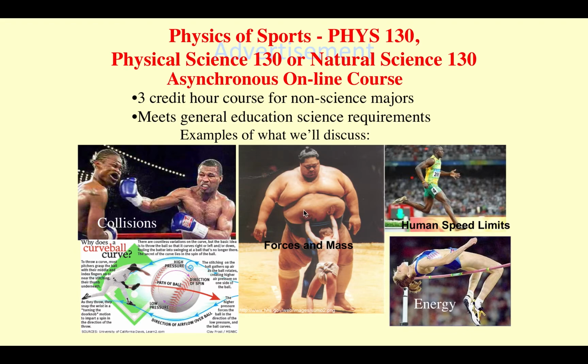We'll look at forces and mass, collisions, why a curveball curves, energy, and we'll also be looking at this, called the Fosbury flop, which is the way some of you that ran high school track might have done the high jump. This is the way you do the high jump. And basically what she's doing here is as she's going over the bar, her center of mass is probably right about here. Whereas if she did the old scissors kick, her center of mass would have to be way up here. We're also going to look at the human speed limit. Usain Bolt, who is not human, I don't think, but anyway.